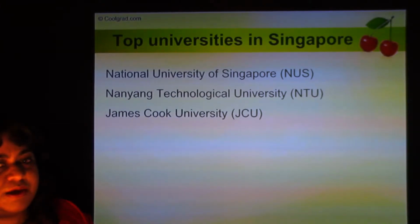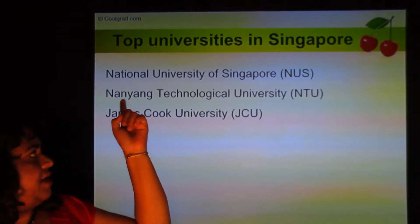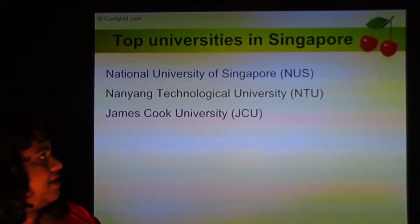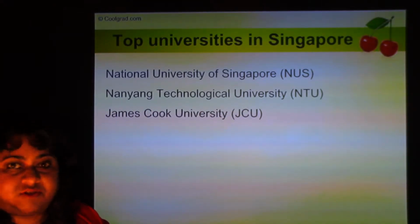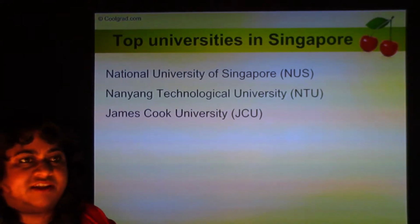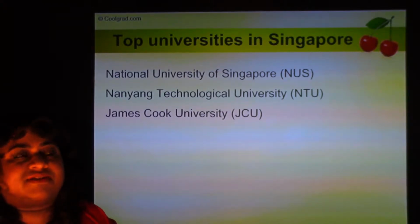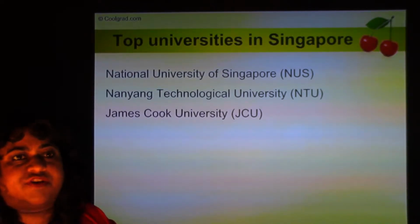Top universities in Singapore. So this is the interesting part. We have all heard of NUS, National University of Singapore, one of the world famous locations, and Nanyang Technological University, NTU, which is also equally popular. These are like the two most famous universities in Singapore, and a lot of students from India and other countries try and get scholarships to these universities because these are good places to study, and I think the quality of education there is much better than that of the universities in India.